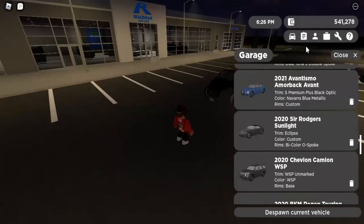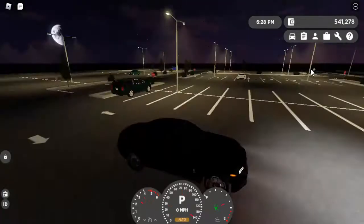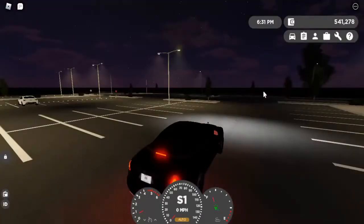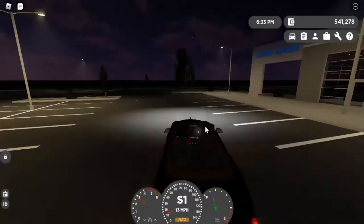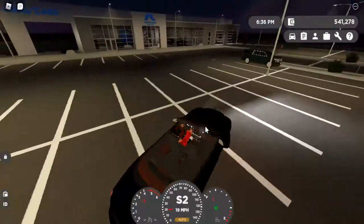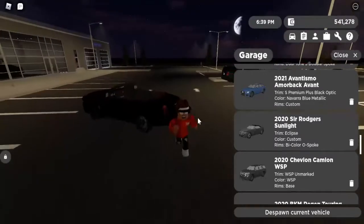Next we have my Rolls-Royce Phantom, I believe. I don't exactly remember the trim for this one, but I got it in the Midnight Edition. And overall, I love this car. It's a Rolls-Royce, you know. We've been waiting for this car for such a long time. But yeah, I don't drive this one much anymore, but I still do drive it here and there.